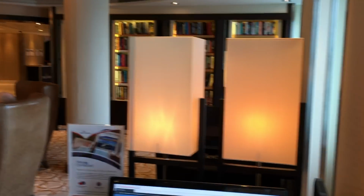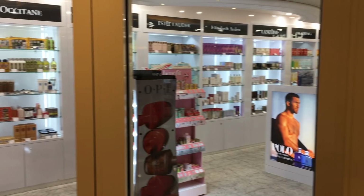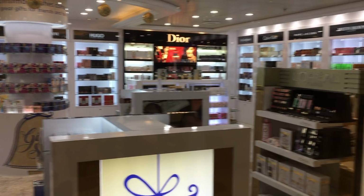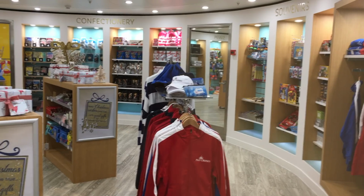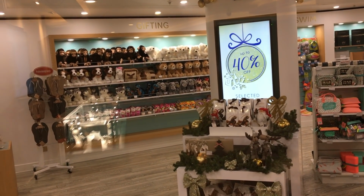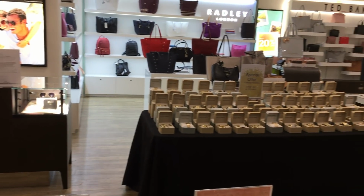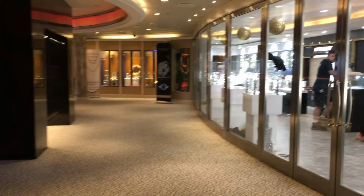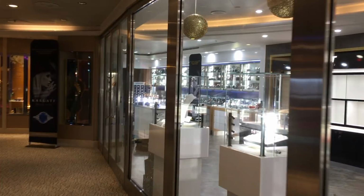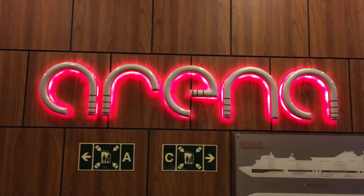Here you have the library. This is quite big compared to some other libraries that I've seen at sea. And yeah, they clearly respect people wanting to read. Then they have shops. Now I have to say, for the Ventura, the shops were possibly the greatest aspect of the ship. I have never seen, other than one ship, such a diverse choice of different things to buy on a ship. And don't forget, it's all duty free. The shopping on board is absolutely terrific.